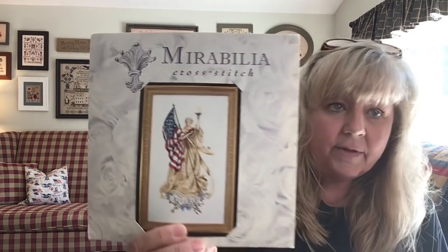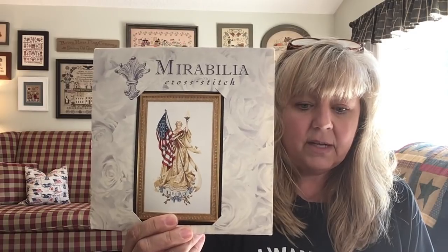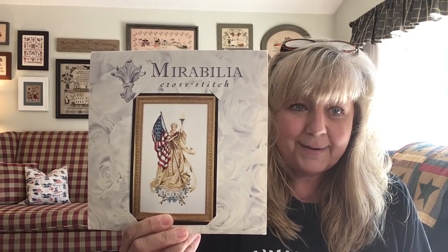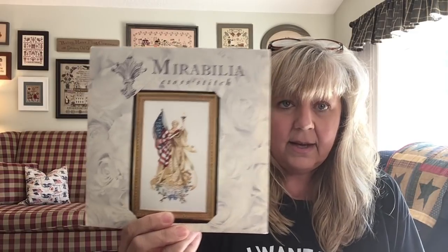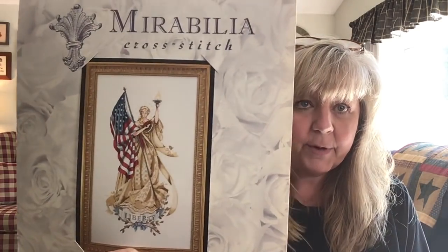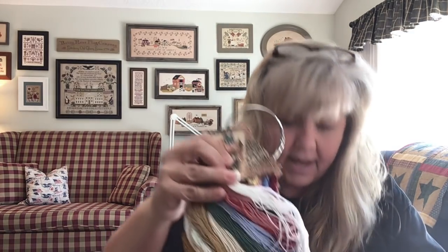All right. I also was able to do a little progress on The Lady of the Flag. I'm not starting her until I'm done with all my models. It'll kind of be my reward. I am not rushing, I'm just enjoying. So this is my first Mirabilia. And I do have the linen. I did get all of the DMC now instead of just half.